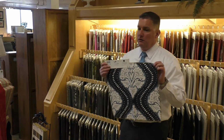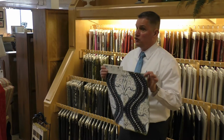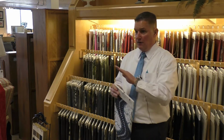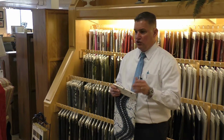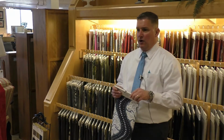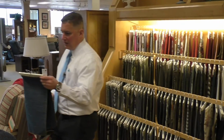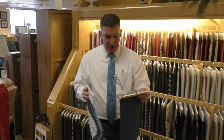Now, and new people need to know this, there are no restrictions on pillows. When I talk about cap code restrictions, it's only the body cloth on the sofa, okay? So make sure you check the body cloth. Pillows, do whatever you want. There's no difference, okay?